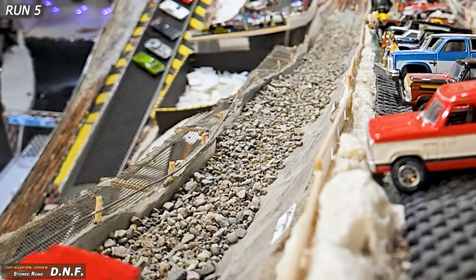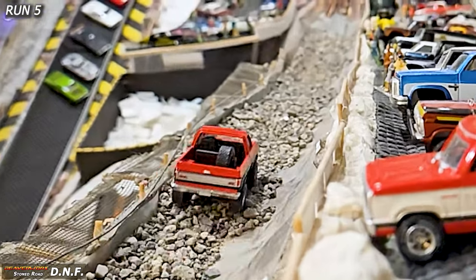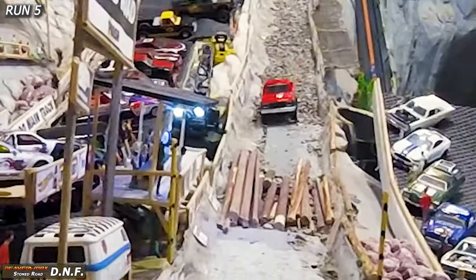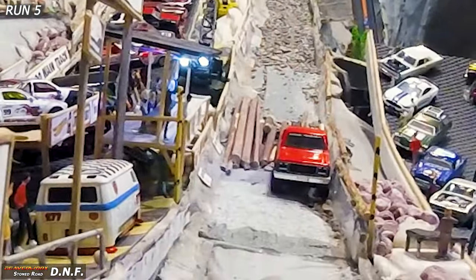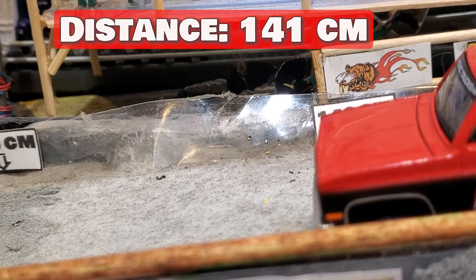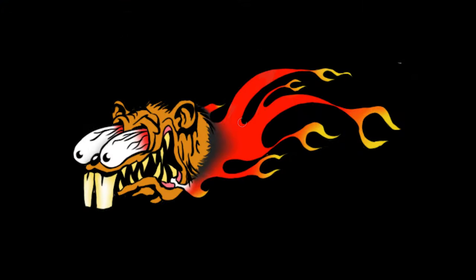And there is another truck stop right in front of the stand here. Checking out the top down, bottom up. Can you see that thing dragging on the bottom end? Just not quite enough clearance there. Struggling all the way. Gets 141 centimeters. That's it for the run there, folks.